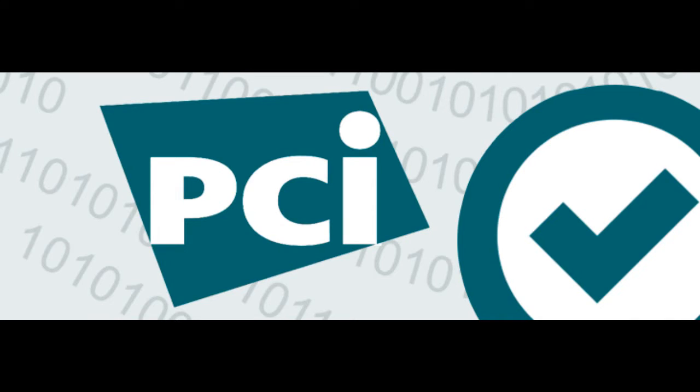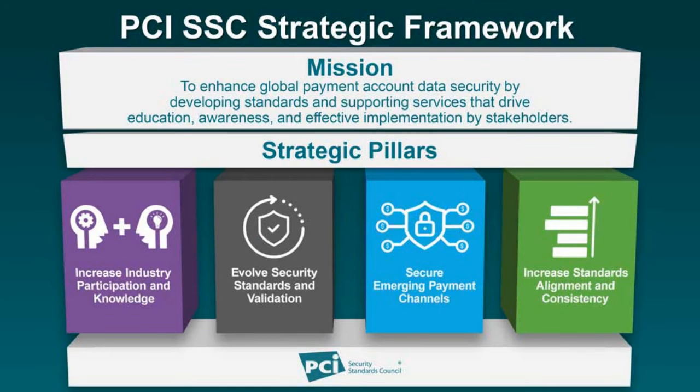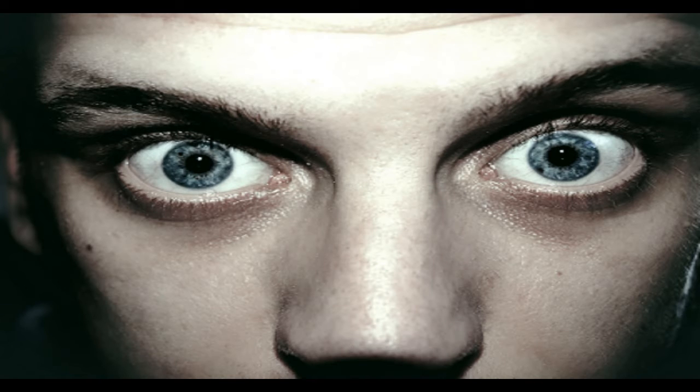PCI, or Payment Card Industry Compliance, is testing done by credit card payment vendors to ensure that the security on your network is tight and there are as few ways to exploit the system as possible. In theory, it's a great idea. In practice, a real nightmare for embedded systems like DVRs.